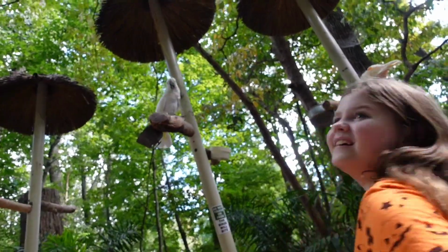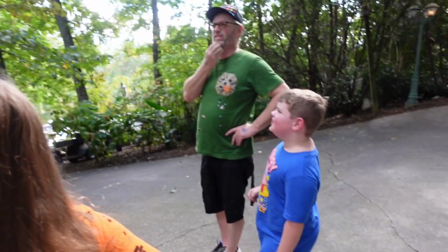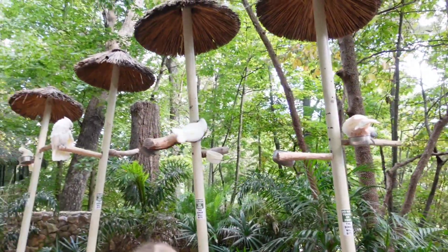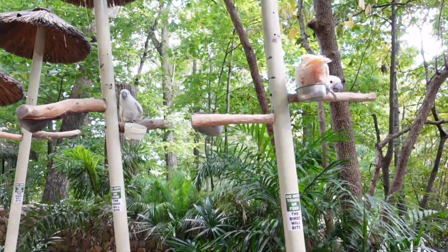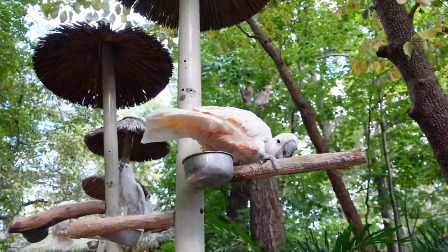Look, he's tearing it up. He just chewed it over and over. Look, he put his head up. You see his face? I love the white birds. No, he's tearing that up. They're so adorable. Look at those big little eyes.